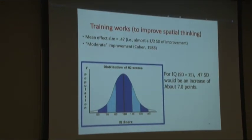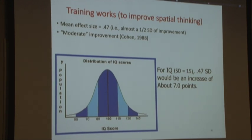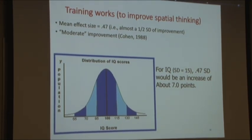Well, it would have the effect of shifting the whole population, if you believe it's true, almost half a standard deviation. And that could make a real difference. So say, for example, that the average mechanical engineer has spatial ability about 1.5 standard deviations above the population as a whole. If we shift everybody in that population by almost half a standard deviation, we now have twice as many people who have that level. So if it did work, it could really be great, and even at moderate amounts could make an enormous difference.